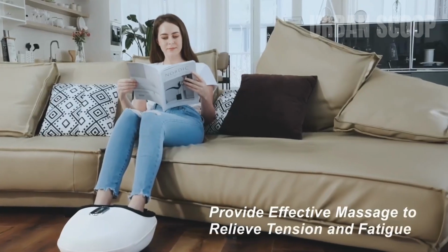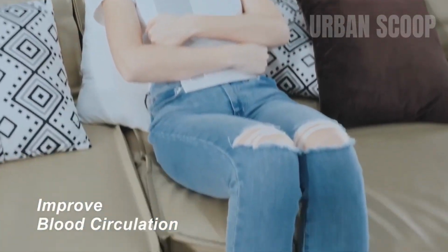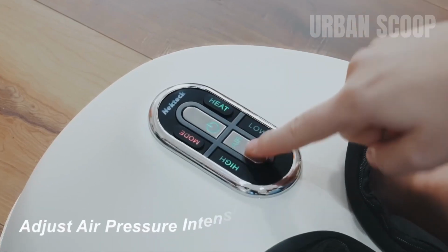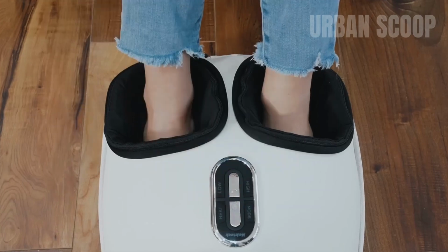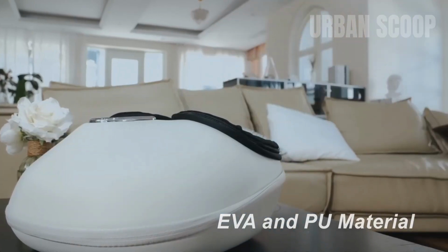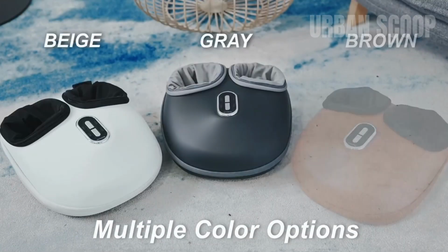It is thoroughly constructed to target the foot reflex zones and massage points to improve your foot wellness. Enjoy multiple preset massage modes, heat function, and adjustable air compression intensity. You can select or customize it according to your personal preference.